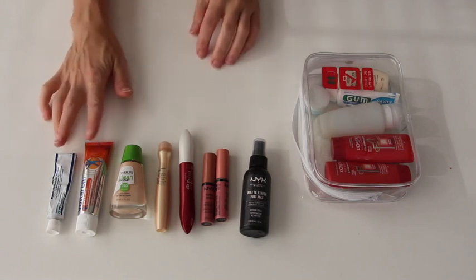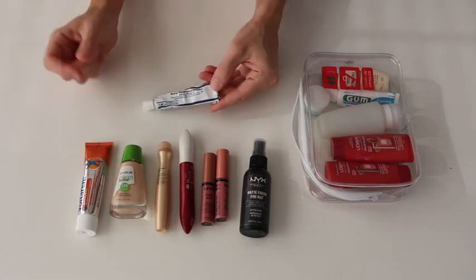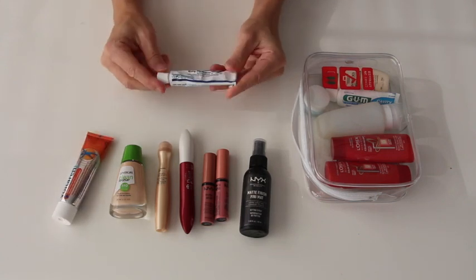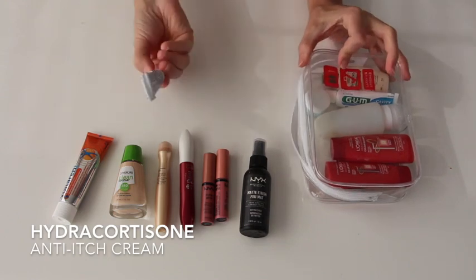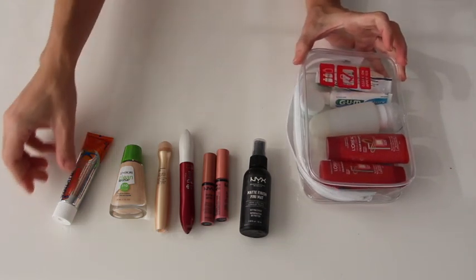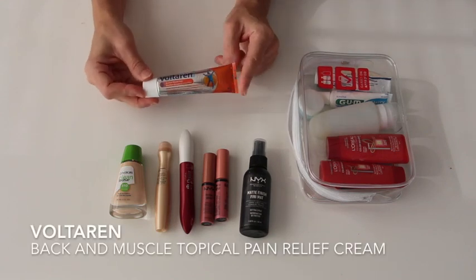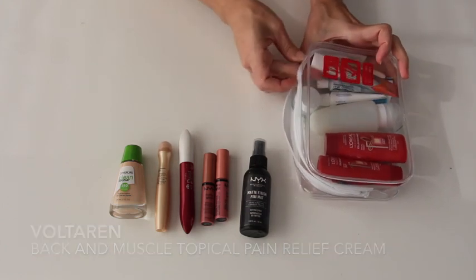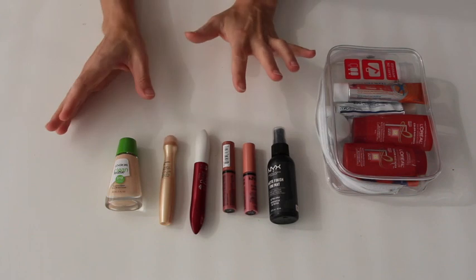For medication, anything that's in liquid form or gel form has to also be put into your toiletry bag. So I'll bring here a little bottle of hydrocortisone cream in case my eczema acts up or if I have a rash. I also like to carry Voltaren when my back starts hurting or in case I get injured during my trip. The next thing to go in is any makeup that's in liquid form.